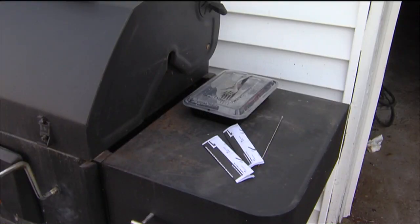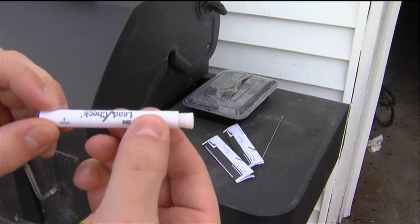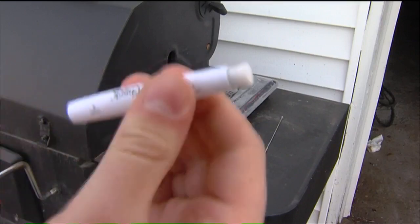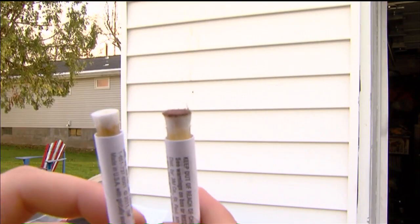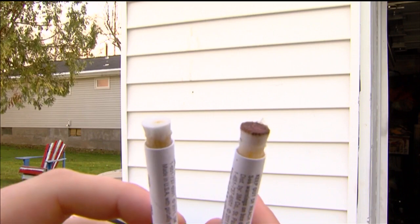The kit comes in small tubes like this. What you have to do is break both A and B, crunch it in the middle, and shake it, point down. Then you swipe the surface, and if it turns red like this, you have to call a specialist who can get rid of it.